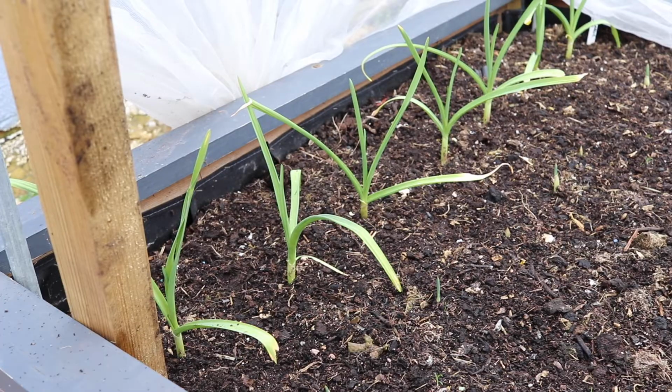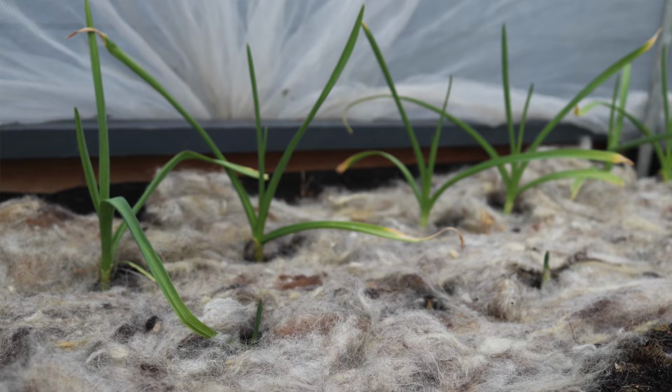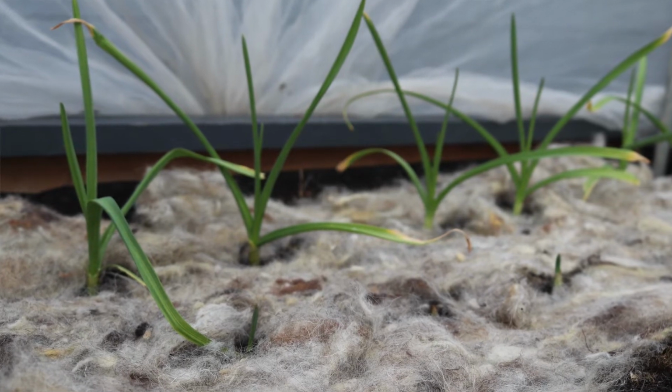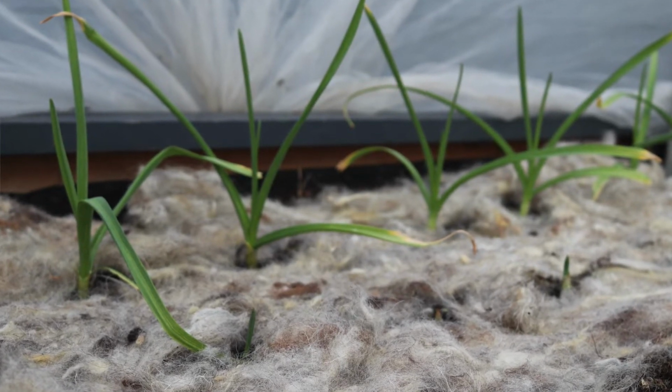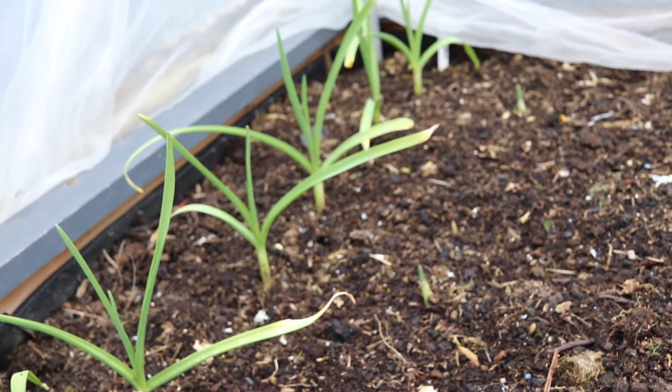And what I'm going to do here is mulch between the plants today and just give a little bit of protection to these garlic shoots in case we end up getting snow or really hard frosts. So I'm going to get some mulch around them to protect them, and everything's looking good.